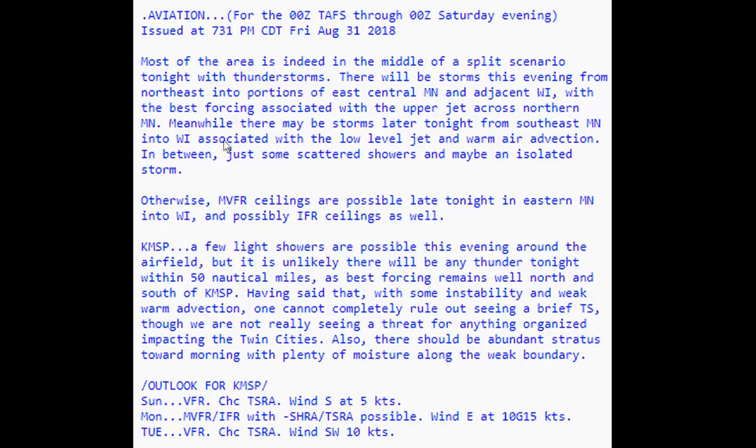And these were basically issued for the 0Z TAF, so they're very applicable. And it was issued at 7:31 p.m., right after those were issued. So most of the area is indeed in the middle of a split scenario tonight with thunderstorms. There will be some storms this evening from the northeast into portions of east central Minnesota and adjacent Wisconsin.